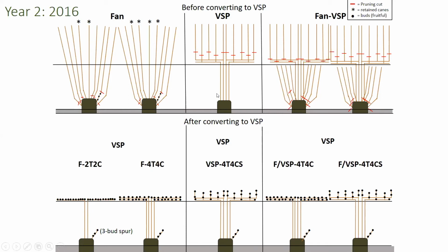So let's start with fan training. Again, the top of the screen is before converting to VSP, and the bottom is after converting to VSP. So at the top, we have these fan-trained vines, and they were converted to VSP by either retaining 2 or 4 canes, indicated here. So this was fan-trained in year 1, and then cane pruned to 2 trunks and 2 canes, indicated here. And then fan-trained year 1, 4 trunks, 4 canes here. And then VSP was simply spur pruned and maintained on VSP with 4 trunks, 4 canes, and spur pruned. And then fan by VSP was either cane pruned here or spur pruned here.